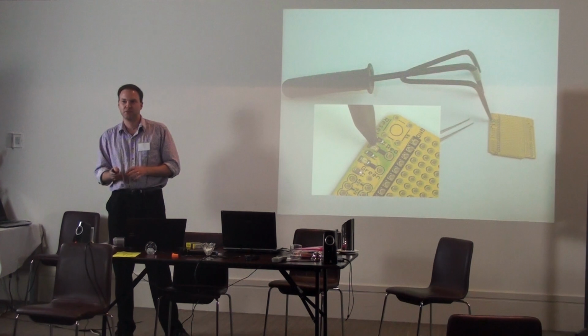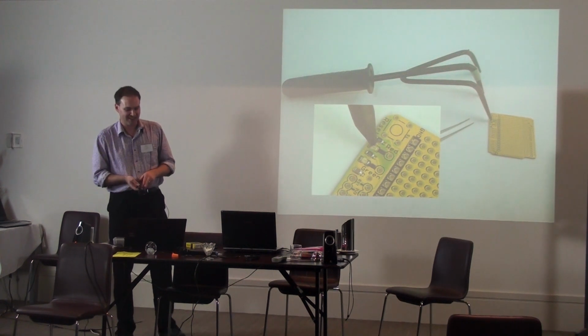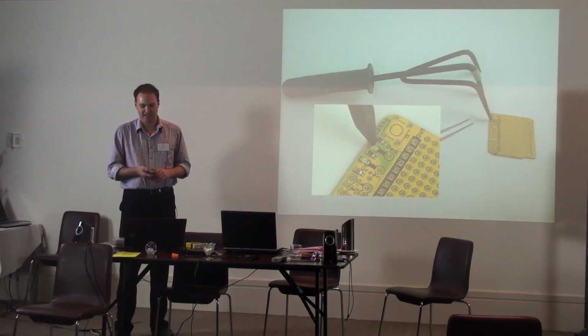Now you can assemble these things yourself. I've become a little bit infamous for using garden tools for soldering surface mount parts. So that is a 0.8 millimeter wide part being held down by gardening tongs.